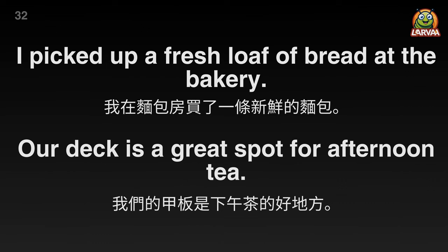I picked up a fresh loaf of bread at the bakery.